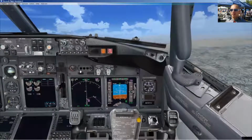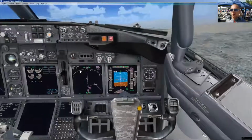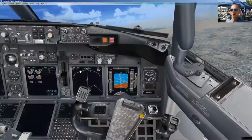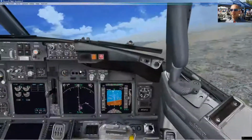Las Vegas departure, good afternoon. Southwest 5175 leaving 6,000, climbing via the Boche departure. Southwest 5175, Las Vegas departure, radar contact, climb and maintain flight level 190. Climb maintain flight level 190, Southwest 5175.